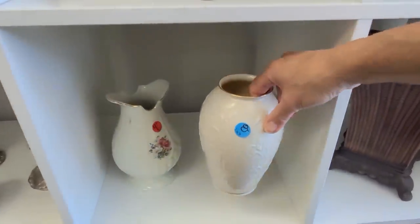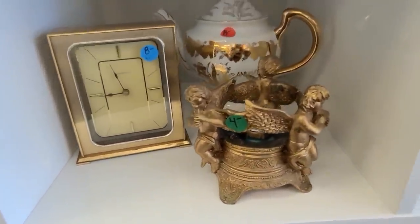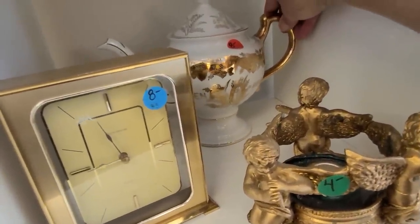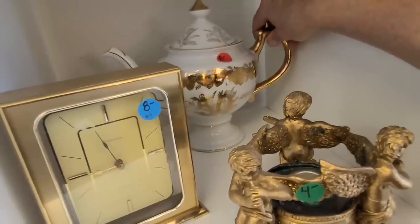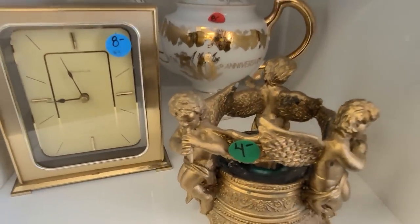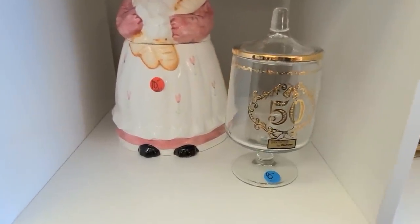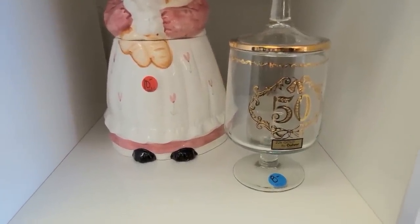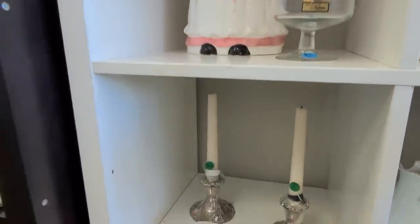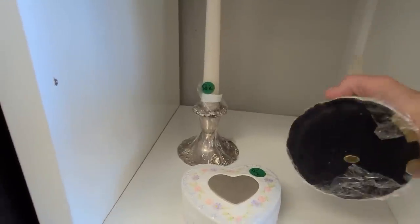So I'm going to have a think about this one. We'll perhaps pick that up. It's an anniversary teapot back here. 50th anniversary, that's gold. Golden anniversary. Got some little cherubs around a candle holder. Oh, here's the matching little candy jar here. 50 years. It's a pair of candlesticks. These.